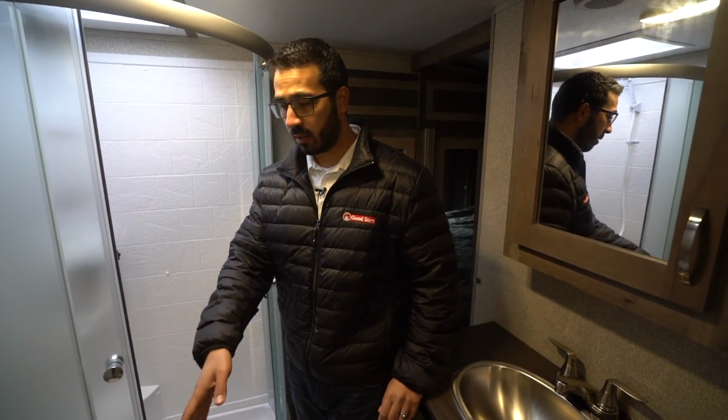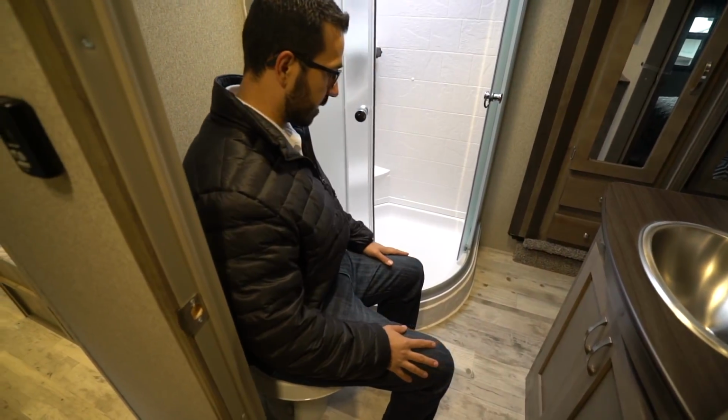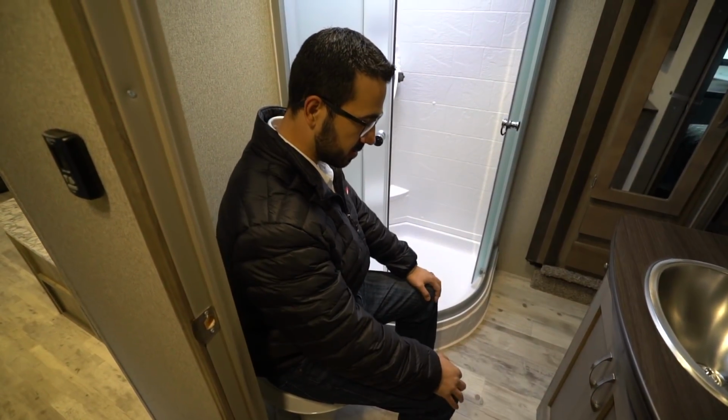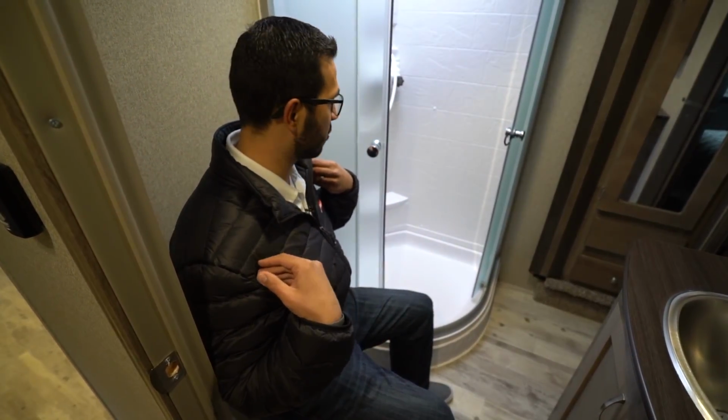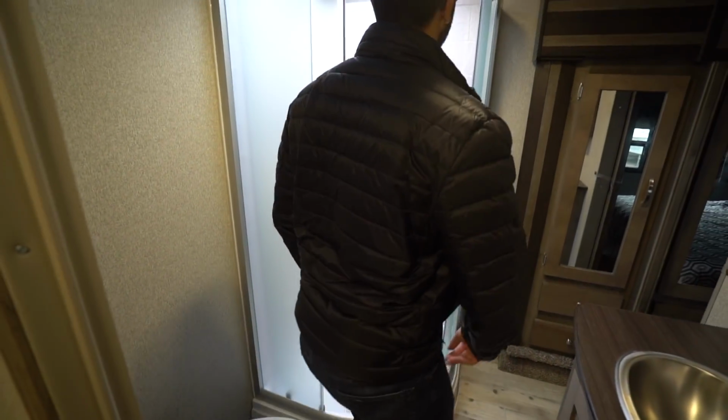So we step into the bathroom with the 29FWRL. You'll see right down here in the corner is your foot flush lever toilet. Take a seat here to give you an idea of space. You can see I have plenty of legroom, fairly wide in the shoulders here, and I have plenty of space there too. Over in the corner is the neo-angle shower.